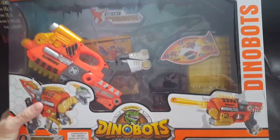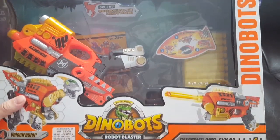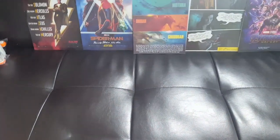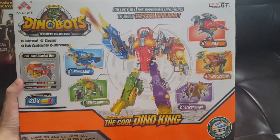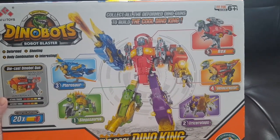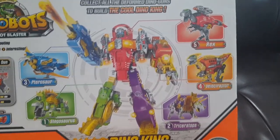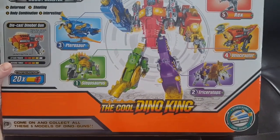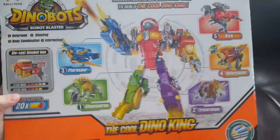I do donate stuff and give stuff away when I don't sell stuff too. So, there's that, the Dinobot. Here, I'll show you the back in case you don't want to watch the review video. It's essentially a Volcanicus bootleg. A nice one though. Kylie Toys, the cool Dino King, but they are Dinobots that turn into Nerf guns, and it was cool and it works. And you should watch that video if you haven't already.